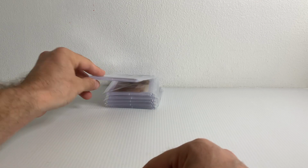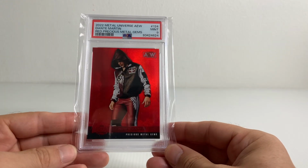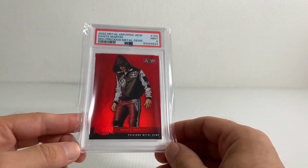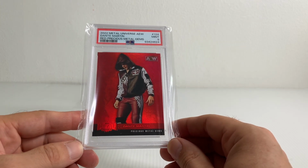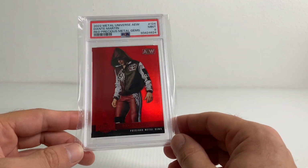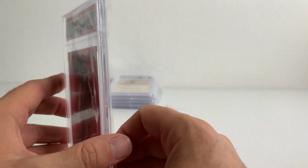Next up, we got another PMG. Dante Martin. Red PMG. Numbered to 100. And this one got a 9. So that's really nice. Yeah, Pop 1, none higher. Dante Martin's not the biggest name yet. He could be in the future. So no one's graded any of his PMGs yet, except for me. But that's pretty sick. A 9 is not bad at all. More than I could ask for with the PMGs.